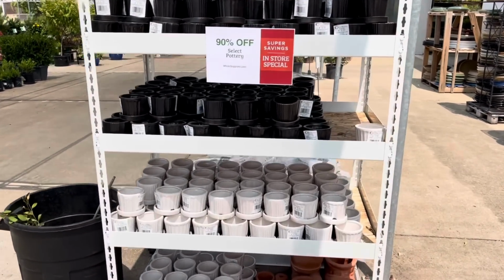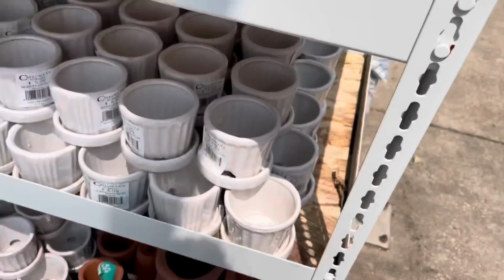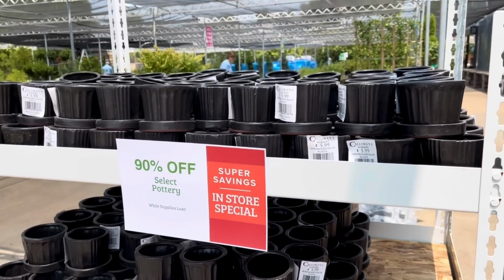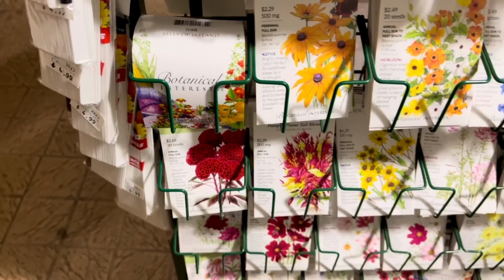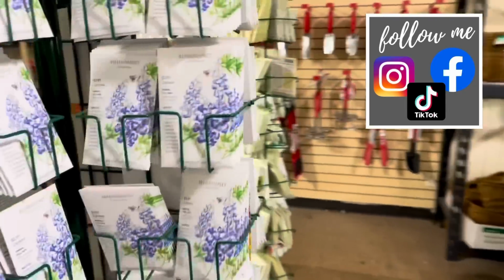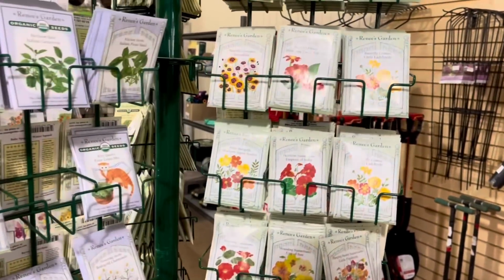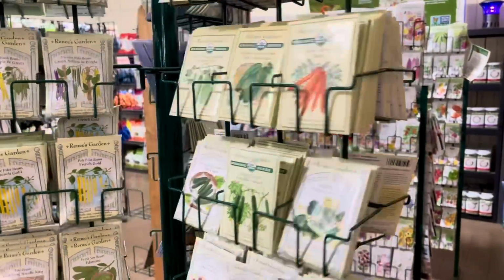Okay, I ran over to another Calloways over in Plano, and they have some 90% off here. So they have all these cute little guys. Those are sweet, and they have some more of those small terracottas. So I'm probably going to pick all of those up as well. Let me grab a basket. Okay, and I'm checking their seeds as well. No Bells of Ireland. Darn it, y'all. Having a hard time with those. Maybe it's just not meant to be with Bells of Ireland.